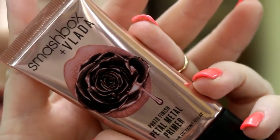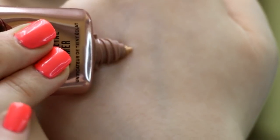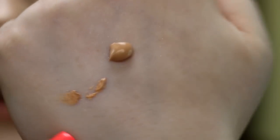Now this one, I will show you close up. So yet again, same beautiful, stunning packaging. I love this packaging. I can't say it enough. So let's go ahead. We're just going to take on the back of our hand right here. We can take a nice little dollop. You can see what it looks like right there, how it does have a really nice rose goldy tint.